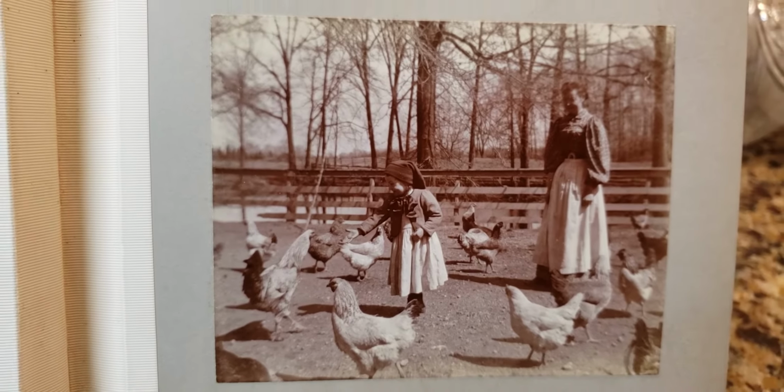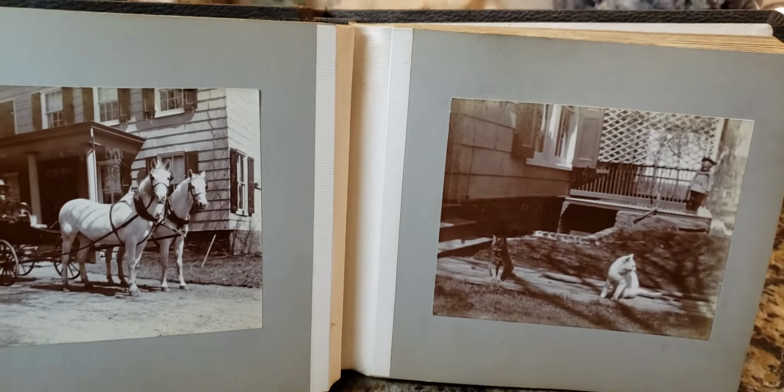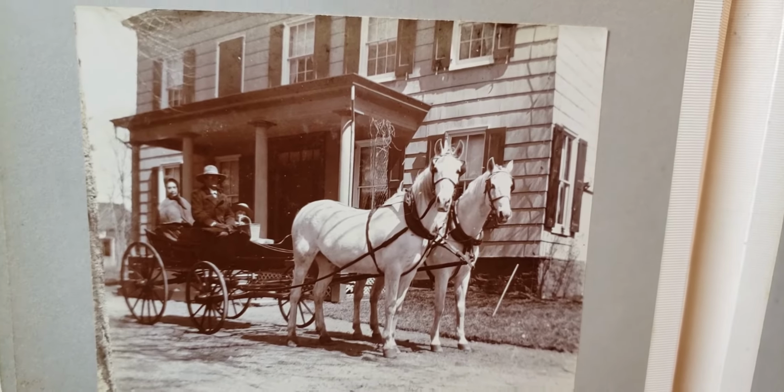And here's his family. I believe they had a farm of some sort. You could see here. Now these photos are, I believe, called sepia photos. And they're in this black and white style. Now they're not CDVs or carte de visites. These photos came after that.